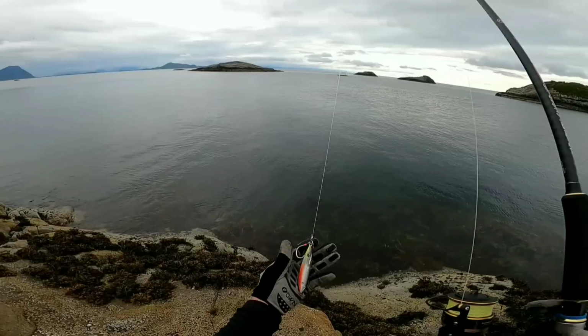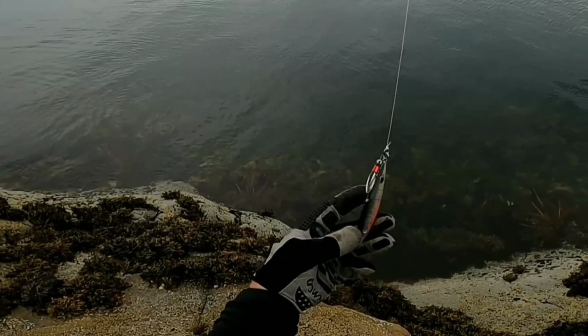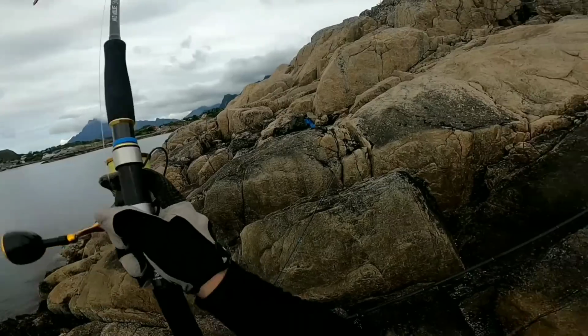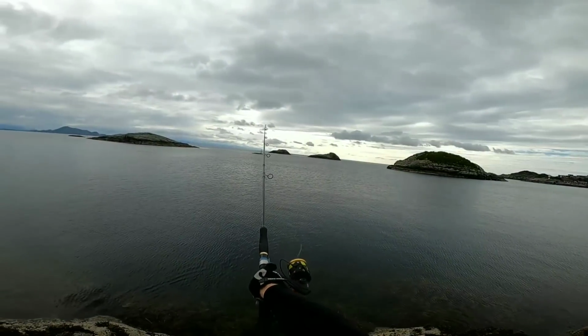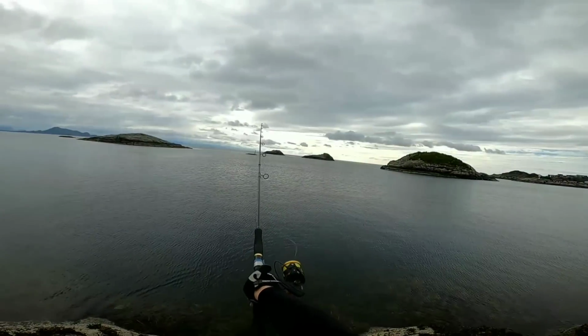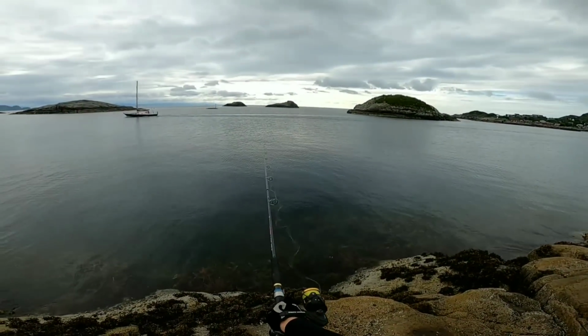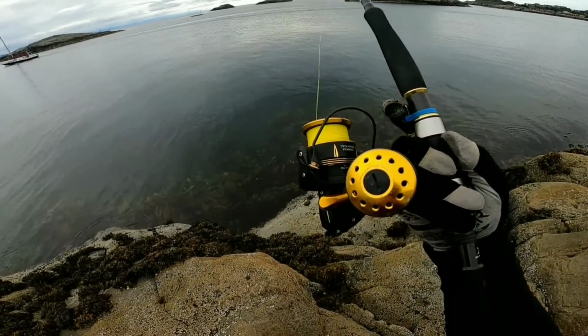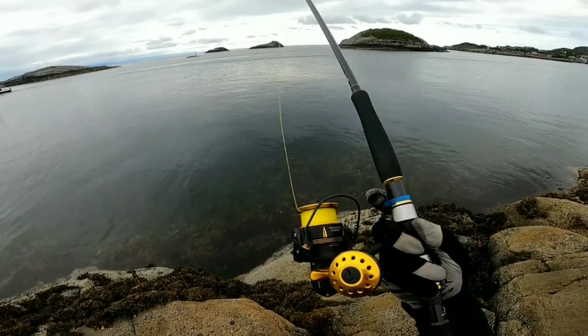Yes, here we go. 100 gram slow jig that I printed myself. 6-0 assists. So this is the setup right now. Let's get one in. So we let it shoot down. See if it gets me a fishy.